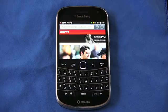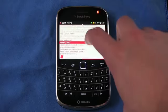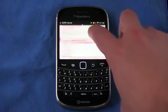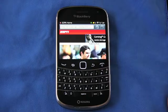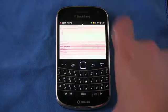On the back end in OS 7, there's some JavaScript improvement and some better rendering of HTML stuff. But all that translates to is a really surprisingly pleasant BlackBerry browsing experience. It just works very, very well. Something I've really enjoyed using.